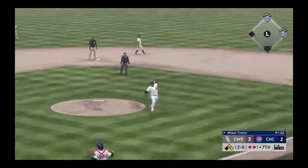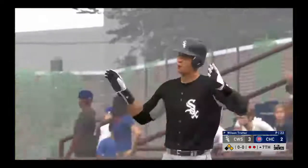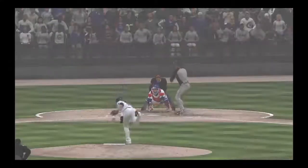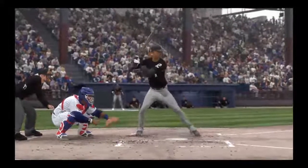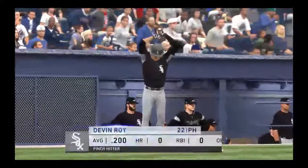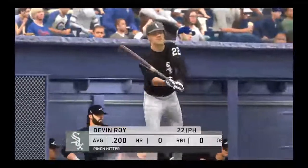It's 3-2. Dan, you'll take RBIs any way you can get them, but when they give your team the lead in the late innings, man, that feels good. Oh, it especially does, especially when you start to score runs late in the game off of quality pitching. When runs are at a premium, that one makes you feel really good about yourself. Devin Roy will start to loosen up in the on-deck circle as he'll bat with 2 on and 2 out here.